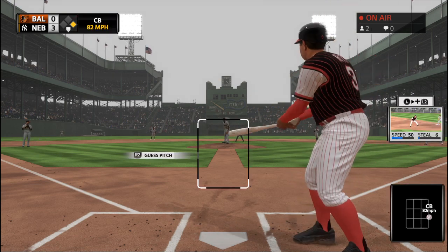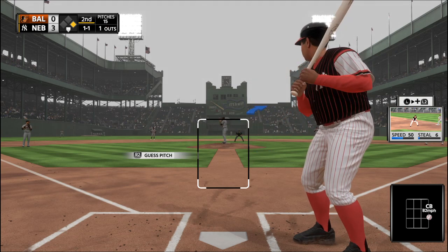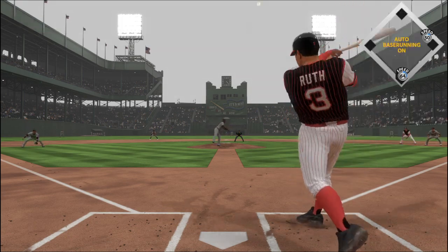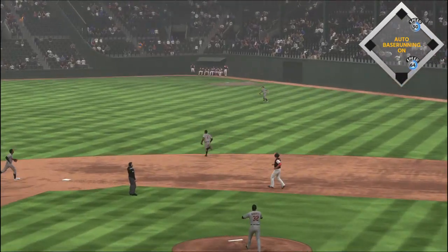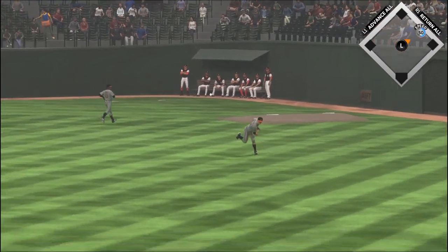Just missed with a breaking ball. Boy, the curveball just hasn't been there this afternoon, and this is this guy's bread and butter pitch, especially when he gets ahead of hitters. He needs to find that curveball again. Pulled toward right center field. And Rioli on the move. He's got it, and there are 2 down now.